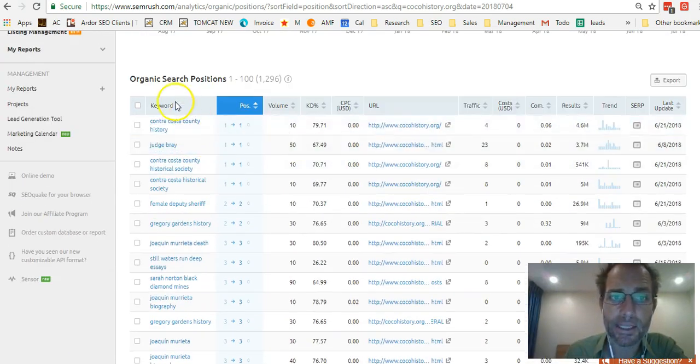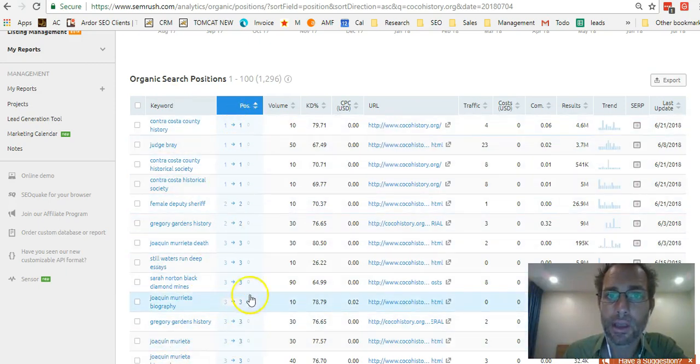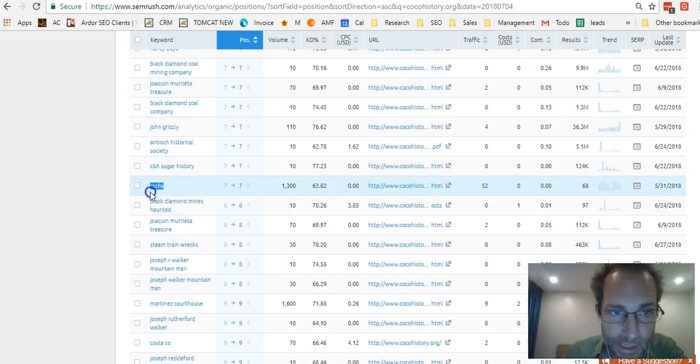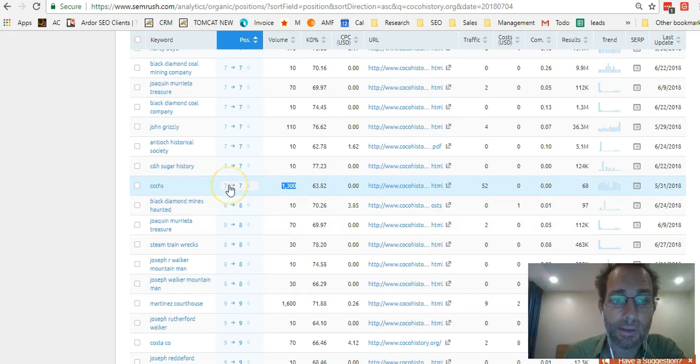So if we look at this table here, these are the keywords that you rank for, this is the position you are in Google, and this is how much search volume you have. That's how many people are searching these keywords every month. And you can see that quite quickly it drops off. You've got some decent keywords here, like CCHS, which I guess is your acronym. There's quite a lot of people searching for that, 1,300, but you're only in position seven. So even just improving your site design, you'd jump up for that, and that would double your traffic a lot.